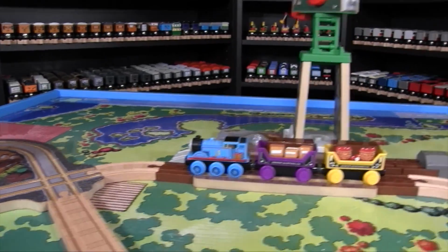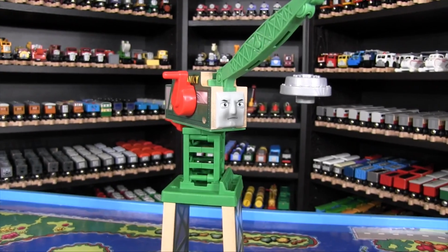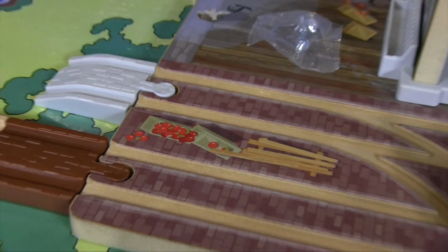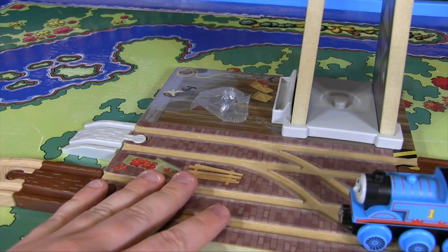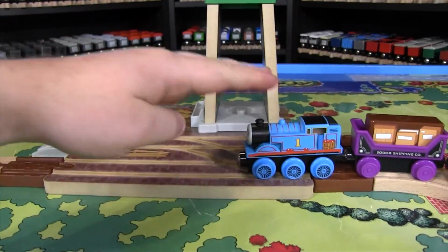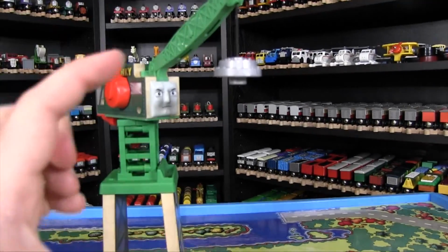I did run over and take a look at the Cranky that was included by himself, and yes, that is the exact same Cranky. Even this piece here with the apples and stuff, I think that's just a pure coincidence. I don't think they ever had this set in mind, but this is the same piece that comes with Cranky by himself, the same version of Cranky, the same detailing on the sides. The biggest omissions are that there's no actual carrying thing for Thomas, and there's no real hook there.